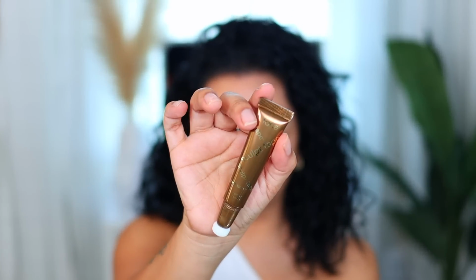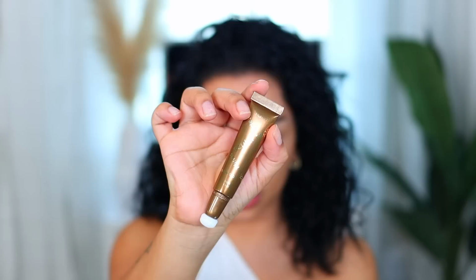For bronzer, Tarte just gave us a new sculpting liquid bronzer. This one is supposed to be a dupe for the Charlotte Tilbury, which I have yet to buy. I might end up buying it just so I can really compare it to my other liquid bronzers that I already have and love. This is called the Sculpt Tape, and you just twist to unlock and squeeze product into the applicator tip, lock after use. And again, this is what the product looks like. Very similar to the Charlotte Tilbury.